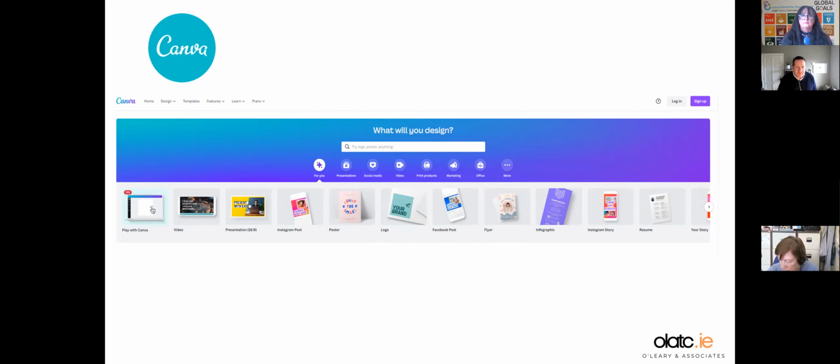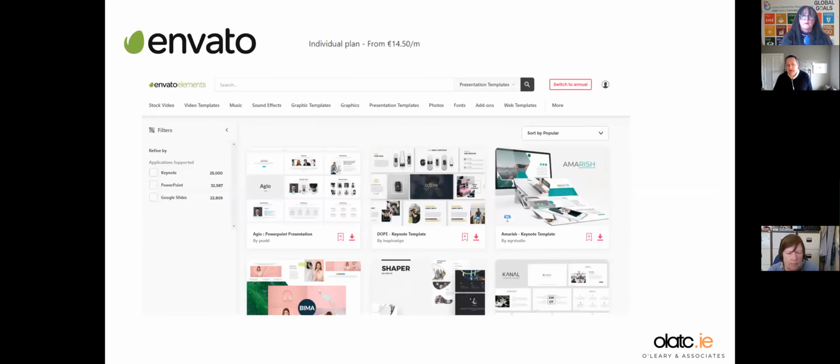The other one then for more template-based work, which I use more so, is Envato, right? Envato is basically a website where you can download templates for pretty much everything. I use it a lot for PowerPoint slides. Like you can see, this is a PowerPoint one, and it gives you the slides layout. They're all pre-designed slides with layouts that you can follow. So if you're not great at designing things or visualizing things or being creative, these are literally designed for you already. I use them for that.